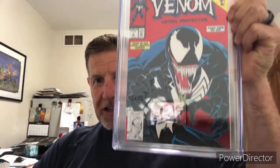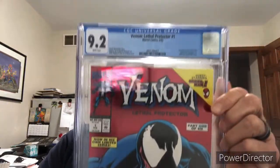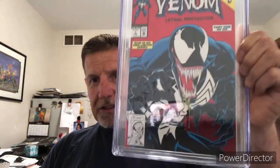And this was a book I couldn't pass up on, even though it's a 9.2 white pages. Again, another book I looked over and couldn't figure out why it was a 9.2. I'll have to maybe get the grader notes on it, but it's a very clean book, and it's good to have this one slabbed. Venom's first ongoing series.